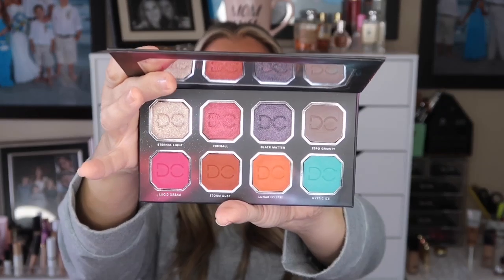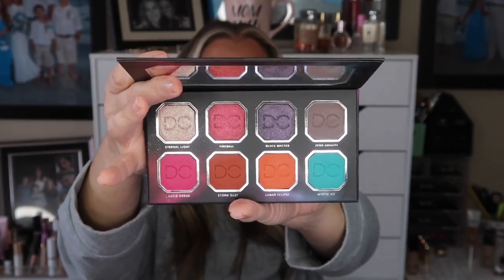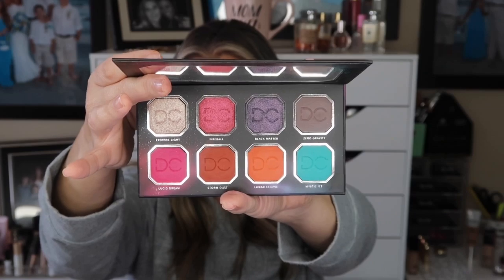The next item we got, and a dedicated video is either already up or it's coming very, very soon for you guys. I've already done the application process and the different looks with this palette. This is the Celestial Thunder Dominique Cosmetics eyeshadow palette. You got a choice of 8 shades in here. It is a beautiful, beautiful palette. It does retail for $35.